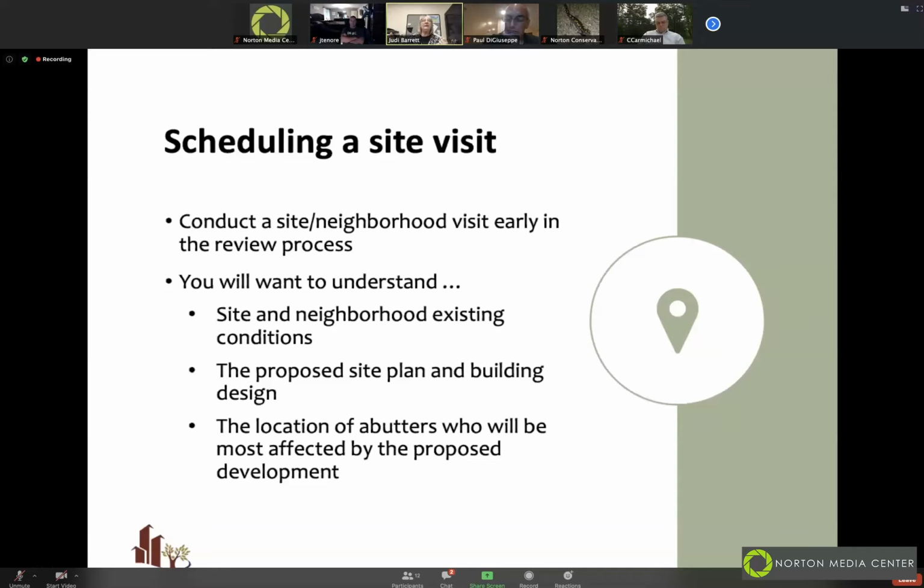It certainly helps to refine your questions to the applicant or to your own peer review consultants as you go through the process. The site visit's really important. You may do that as a matter of course. I sometimes find that boards don't, so I feel compelled to say the site visit is really a good idea.